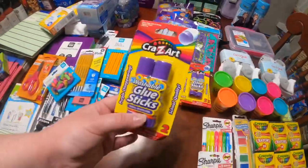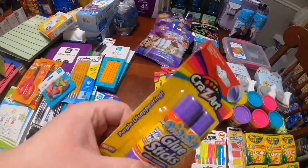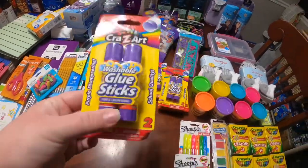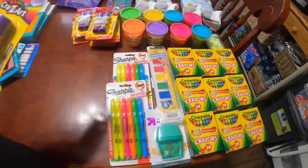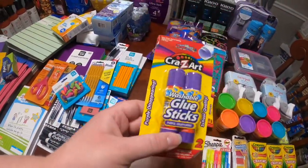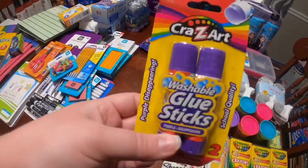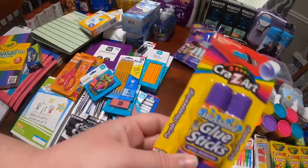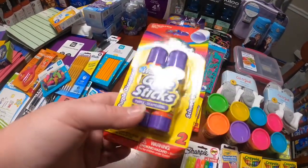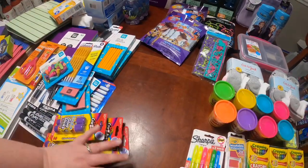She needed 12 glue sticks, and it was actually cheaper to buy them by the 2-pack than it was to buy the 12 count or 2 6 counts. So now you'll notice that I buy Crayola and like everything else, but when it comes to glue sticks, kids are really hard on glue sticks, and I am not. It doesn't matter to me what brand, because they're going to break them and roll them all up, and it's going to be a big mess no matter what. So these were 25 cents per 2-pack, so I picked up 6, so that gives her 12 glue sticks.